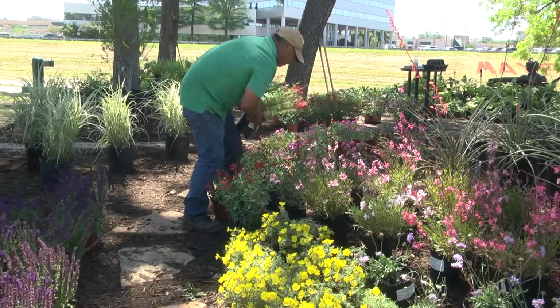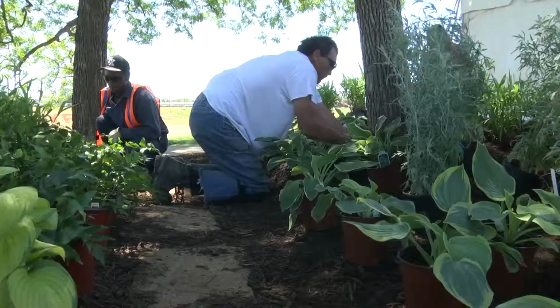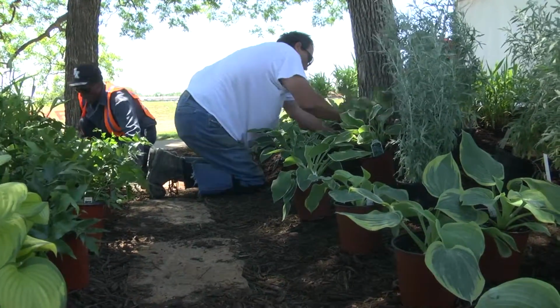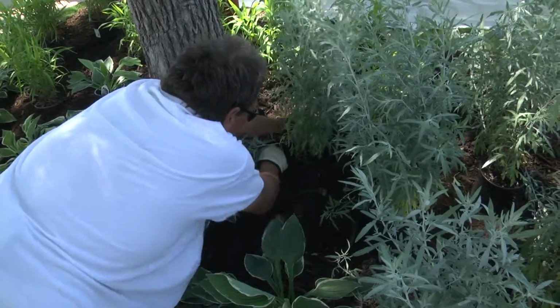It involves trying to find things that are in full flower right now, first of all, as well as plants that will endure shade. So we've got two environments here. So we're trying to show people things that'll work for full hot sun and things that'll work more in the shady areas of the landscape.